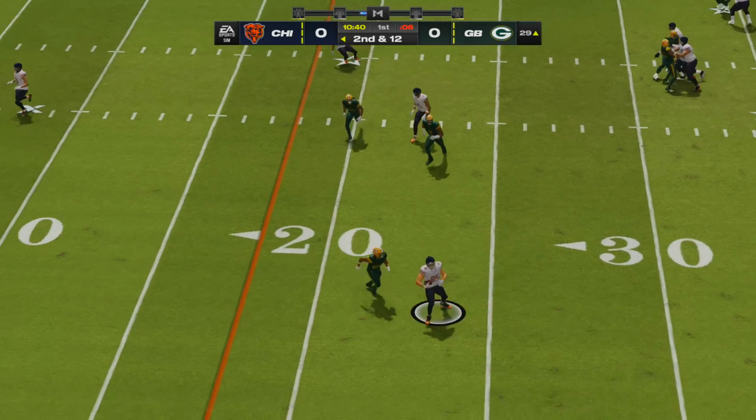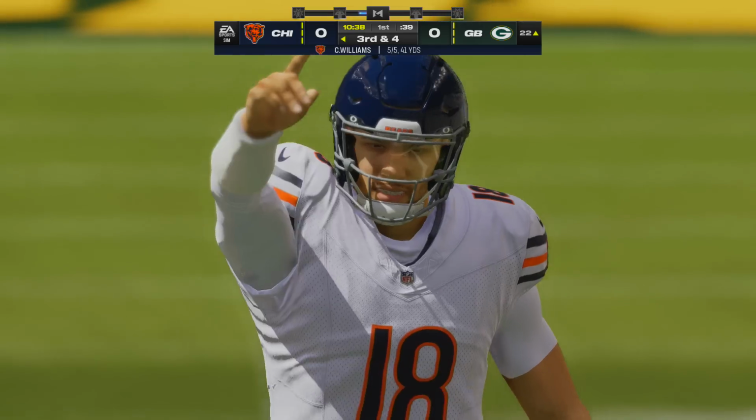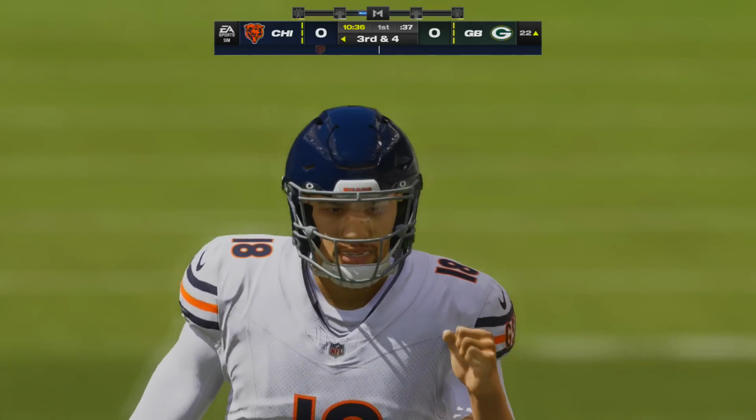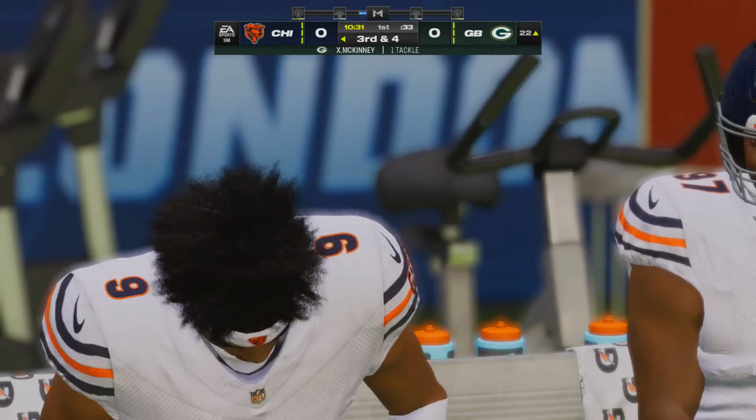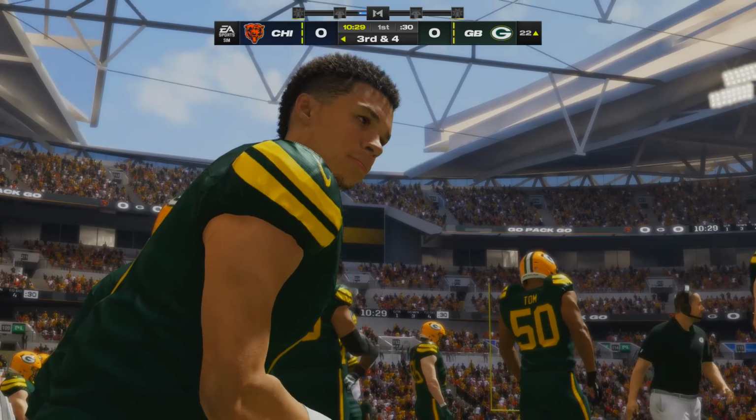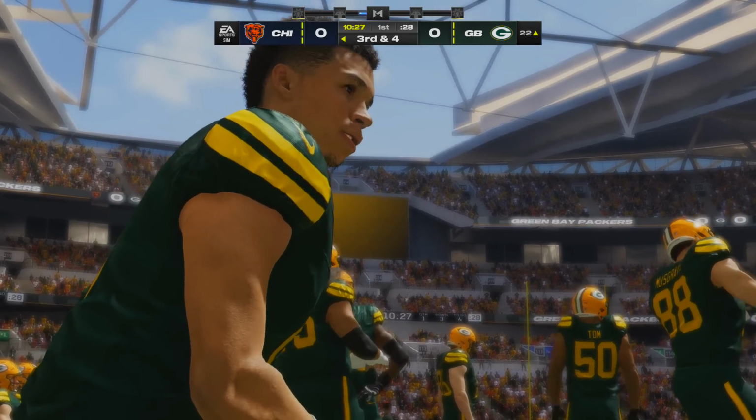Operating from the gun, Williams. There's a short throw. It's caught by Kmet. That was the 8th play of the drive, so a somewhat fitting pickup of 8 yards. Well, that's not just his first, not his second, already his 3rd completion here on the opening drive.